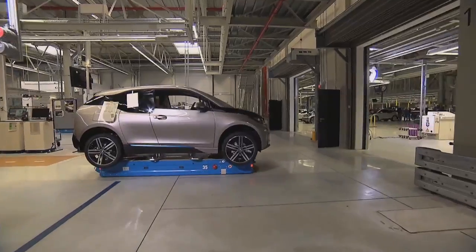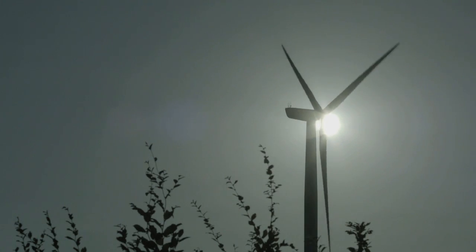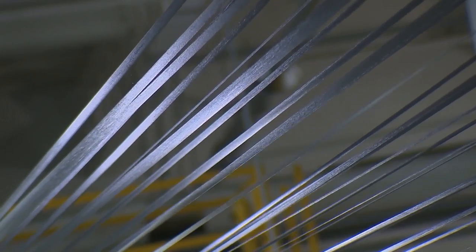100% of the electricity needed for the production comes from regenerative energies. 4 wind turbines supply electricity to the BMW plant. Every year this saves 21,000 tons of the climate killer CO2.